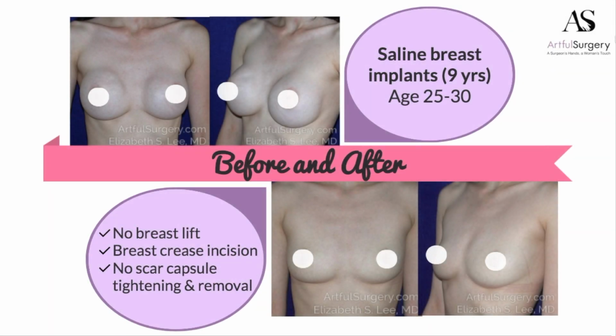Let's go through some of my patients. This is one of my earlier patients who was young, had saline implants, wanted them out. And when she told me that, and I said, absolutely, let's take them out, she burst into tears.